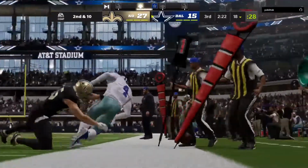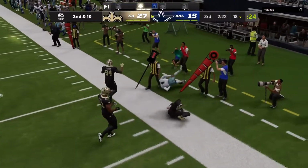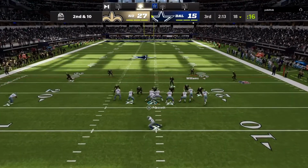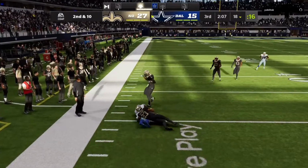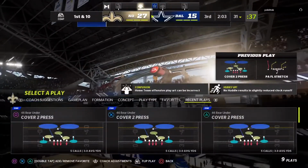And the key for him now is how much equity have you built up with your coaching staff? How much equity have you built up with your team to continue to get opportunities? Fortunate that one went out of bounds. Saved him from a turnover. Prescott. Buying time to his left. And that's Elliott, complete. And he's got it past the 30 before he's hit and dropped.